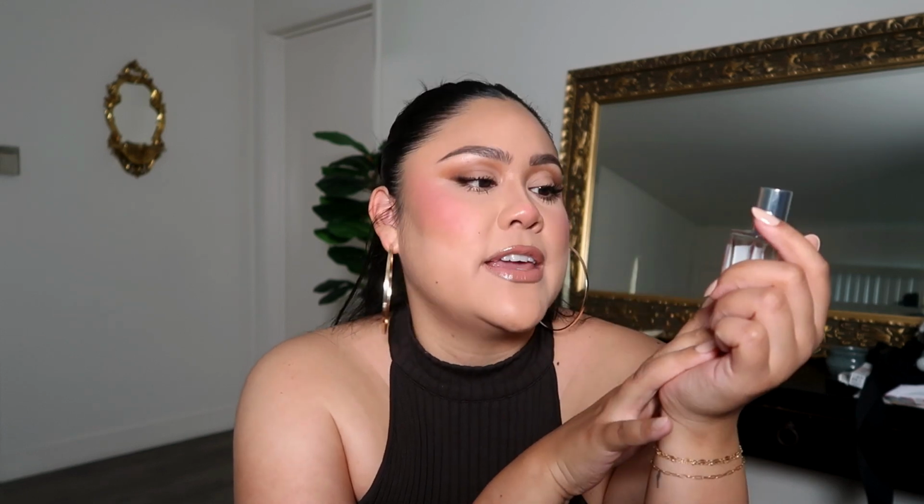I got a set of 3 of these from Philosophy. This is Amazing Grace, and there's lavender and bergamot, I think. I love these. If you are a floral scent girly like me, I really love floral scents. I think you guys would like these Philosophy ones, and they're minis, and there's 3, so you can switch them up. It's definitely my favorite. That's why I used it up first. It just smells so clean, powdery, and floral. I really like this. I would get this scent again for sure.